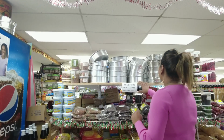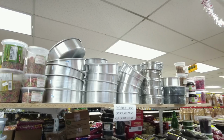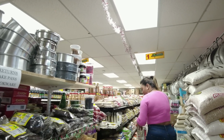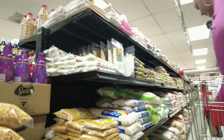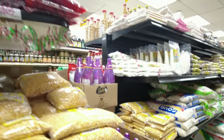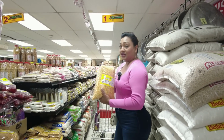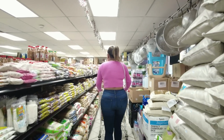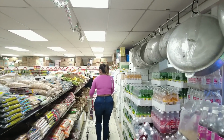You can get all of your cake pans here for baking along with all of your dried fruits. Now these are pre-packaged and they also have ones that you can weigh by the pound. Pear Drax, $5.99. Let's get one of these. I also need to get a bag of dal. This is 10 pounds for $10. All of your dried beans. And here, provision.